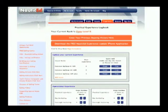And on this page you'll see again your rank is crew, level 0 because we haven't had any experience entered in yet. And the first thing you'll see here is enter your previous boating experience. That's where we're going to set up most of our experience from here. Just further on down the page, download your NauticEd iPhone application for adding experience on the dock. And you'll see your day's experience.